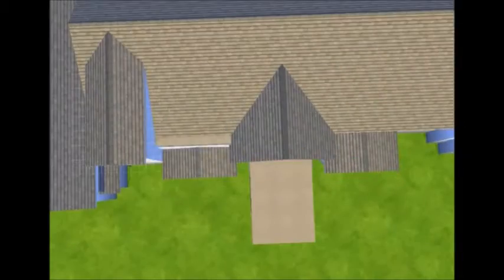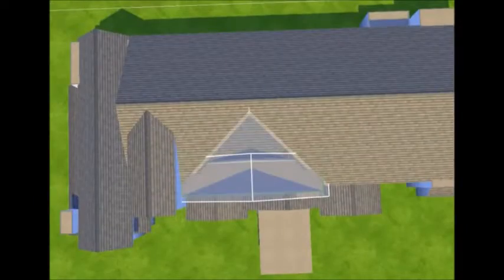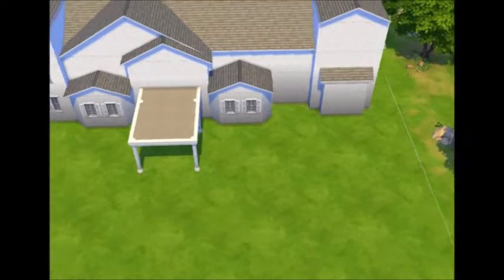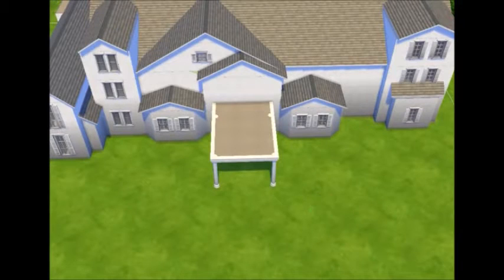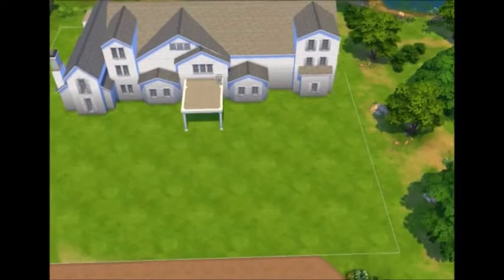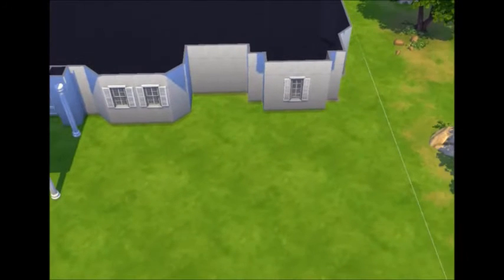So like I said, this house did take me quite a lot of time to build and to furnish and landscape and everything like that. If you are building a very large house, you need to take into account that it does take a lot of time and that you need to be patient and you just need to go for it.